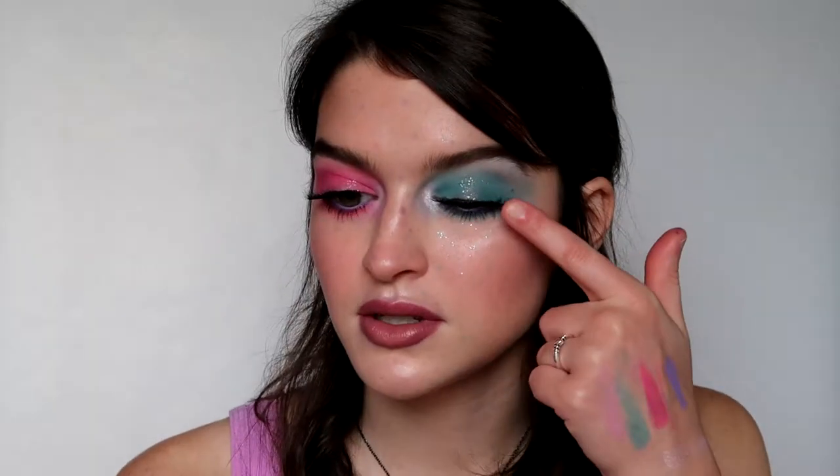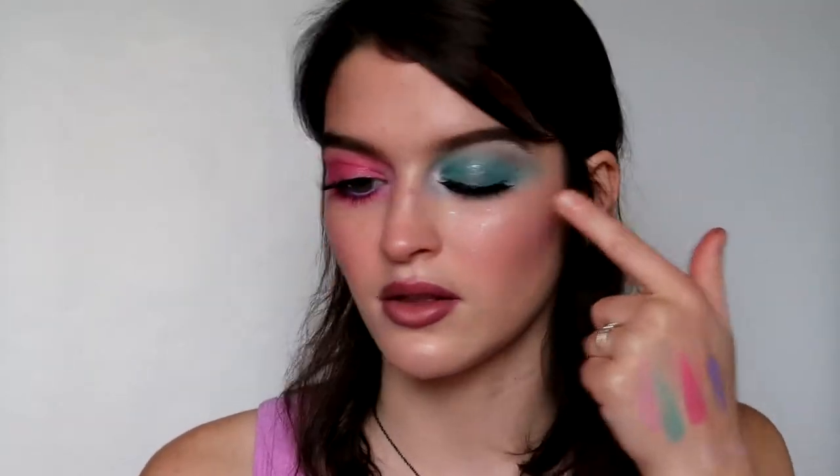I would love to do this blue look again with this eye and do it with a normal face, because I just love the way that looks. I love the way this one looks too, but I just feel like this one is so pretty. I had a lot of fun doing this. I feel like this isn't too crazy. It's mostly just the eyes, so I feel like this is a good first step.